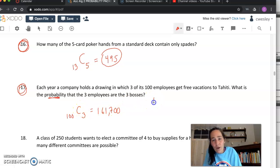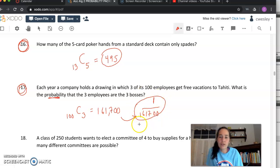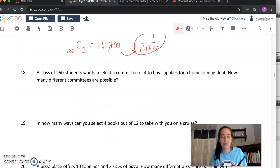What are the odds that those 3 specific people that you pick are the 3 bosses? Well, that's one option, one way, out of this amount of total ways, out of 161,700. You have a 1 in 161,700 chance that that one combination will be chosen. So if the 3 bosses get chosen, there's probably something up. They probably rigged the competition.